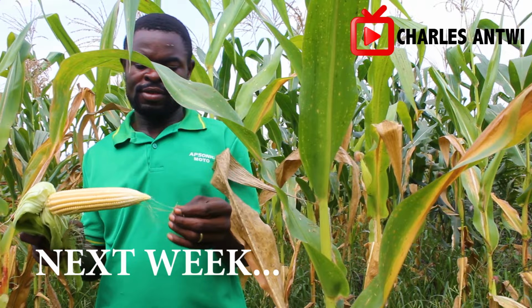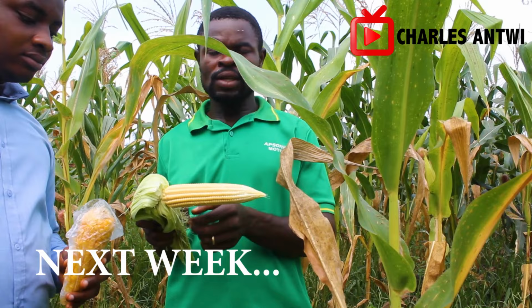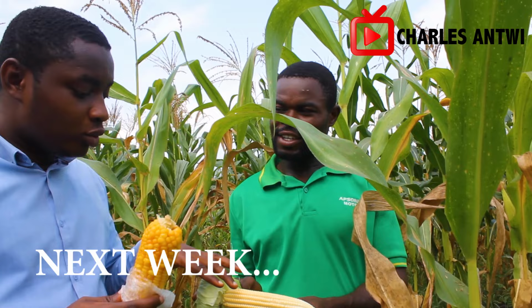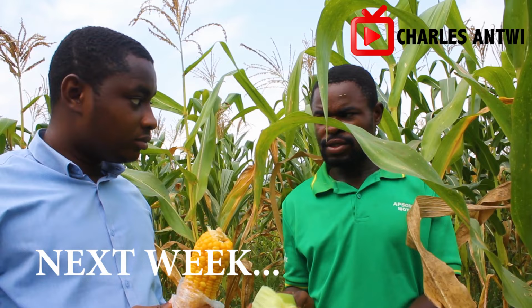It's not well grown. Even though it's at the milk stage, you can take it, but it's not well grown. It's at the milking stage, so you can consume it. No problem, you can consume it.